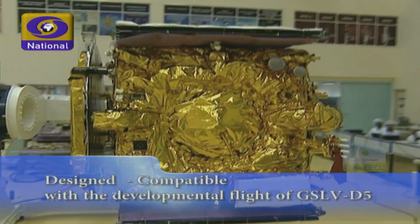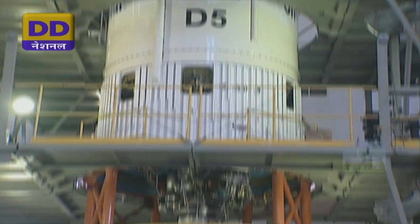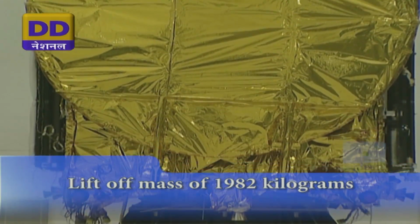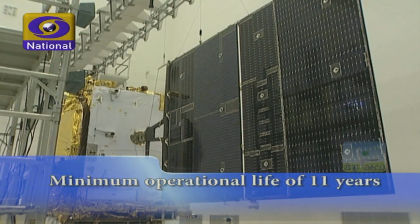The spacecraft is designed to be compatible with the developmental flight of GSLV-D5. With a dry mass of 851 kilograms and a liftoff mass of 1,982 kilograms, it has a guaranteed minimum operational life of 11 years.